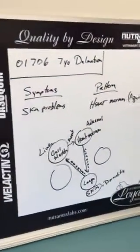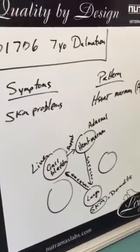Hi, I'm Dr. Jim Carlson from Grove Animal Hospital and Holistic Center to talk about custom holistic testing for patient 01706, which is a 7-year-old Dalmatian, new client to us.